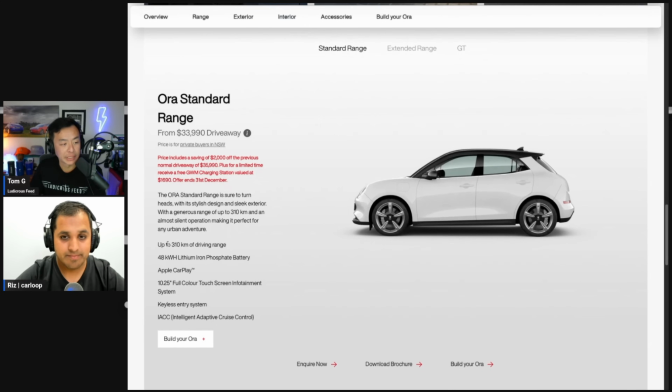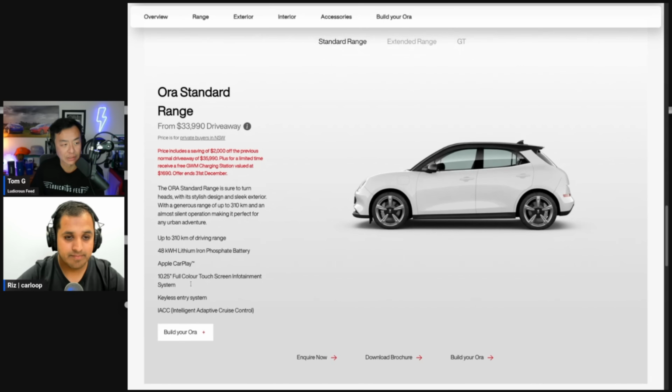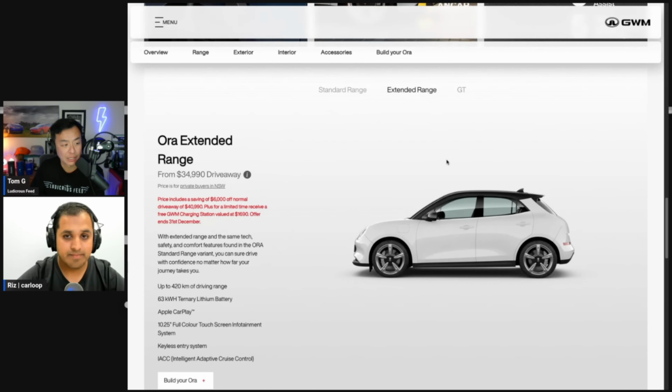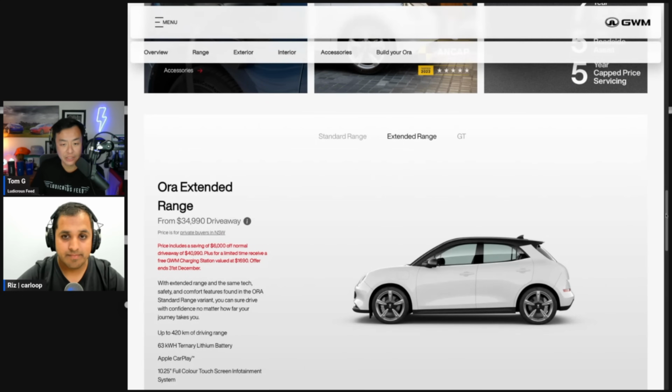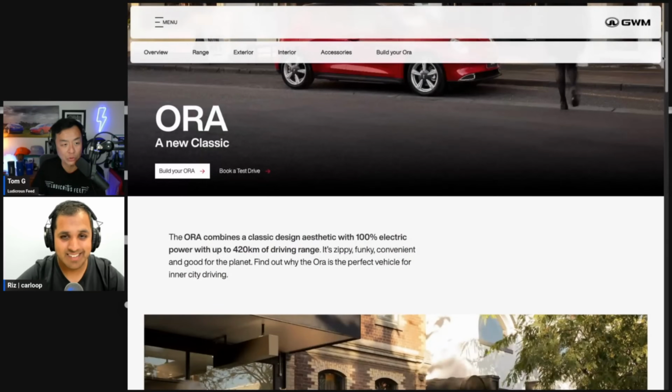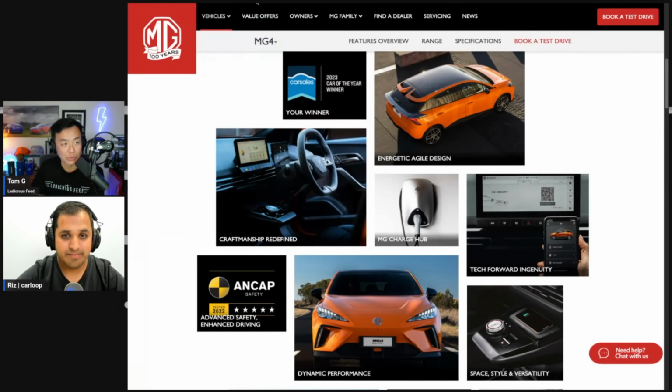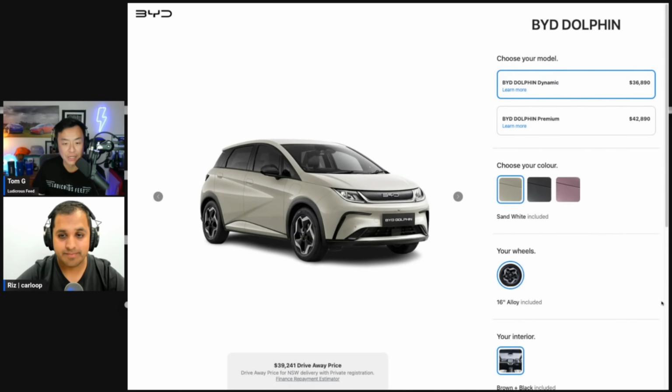Also 310 kilometers of driving range, 48 kilowatt-hour LFP battery, Apple CarPlay, and other features as well. So again, a very smart-looking vehicle in the GWM Ora. All right, Riz, I think that's a nice little overview, introduction to the three vehicles, the GWM Ora, the MG4, and then, of course, the BYD Dolphin, just to quickly remind you guys. So I think it might be time to possibly head over to your spreadsheet, and then we can have a good deep dive into the pricing and the specs. So let's have a look at it right now.